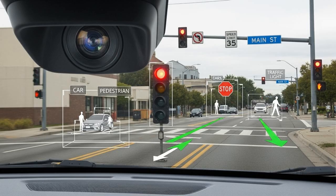Then you have cameras, the eyes of the machine. Just like our eyes, cameras provide rich, high-resolution color video. This is essential for tasks that other sensors can't do, like reading traffic signs and telling the difference between a green, yellow, and red light. They are also much cheaper than LiDAR. But, just like our eyes, they struggle in the dark, with sun glare, and in bad weather. And a single camera has trouble judging distance.